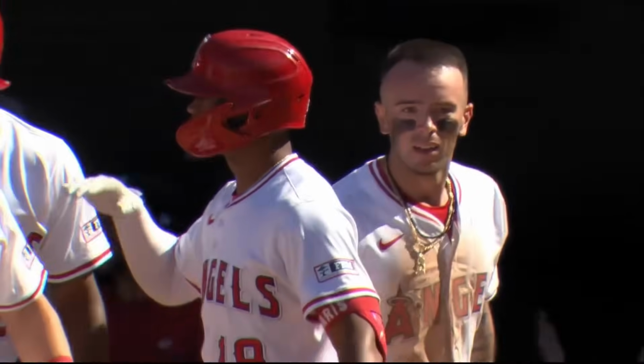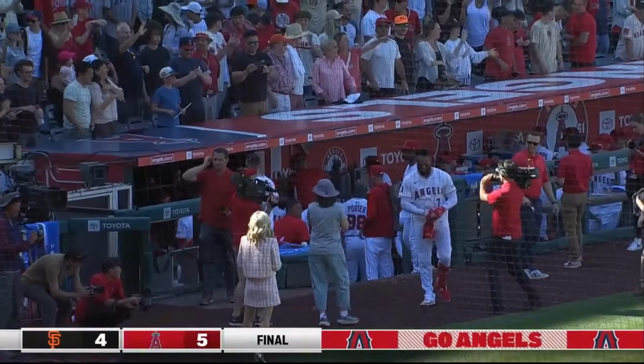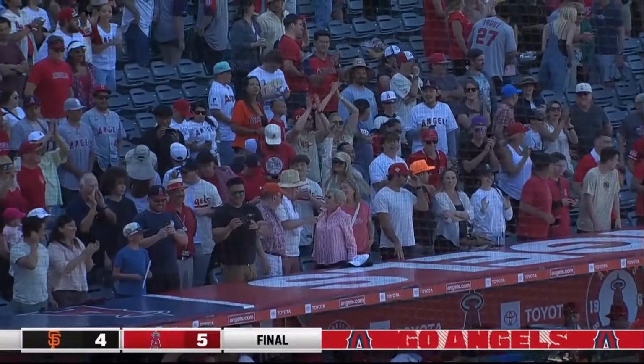He still got it. Wow, what a comeback win. Huge win for the Halos. Joe Adell with the biggest hit of his Major League career.